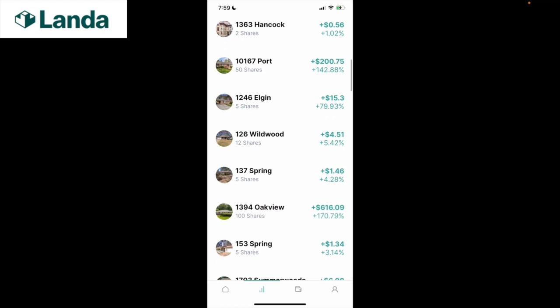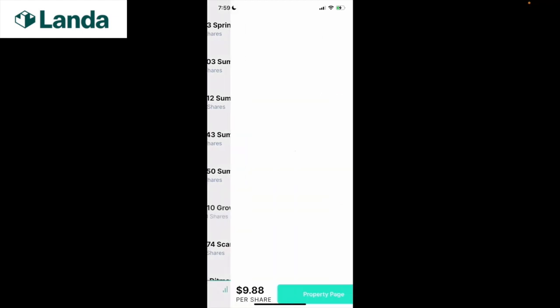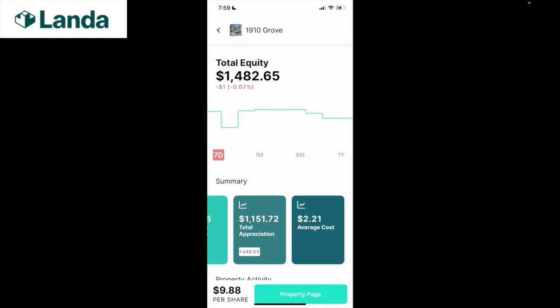So if I go ahead and check any of these, let's go down. For example, this one, I had 150 shares. I actually invested in this not so long ago, and I'm going to show you exactly when I invested in it. Now the share for this property is worth 9.88 right now. So if I sell it in the secondary market, this is how much I can make. Look how much I paid for it: 2.21. I'm going to show you when I own it.